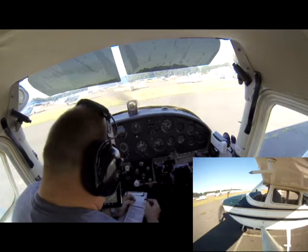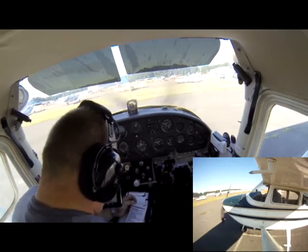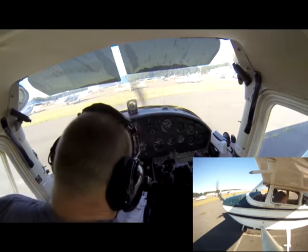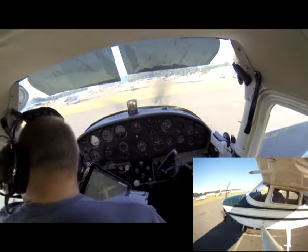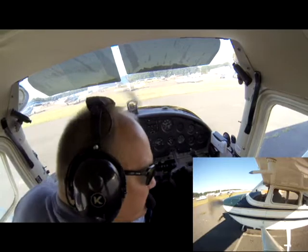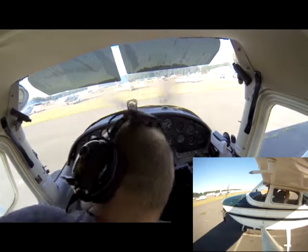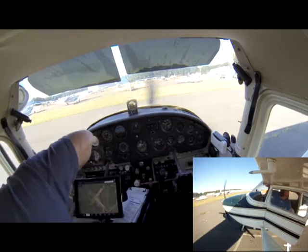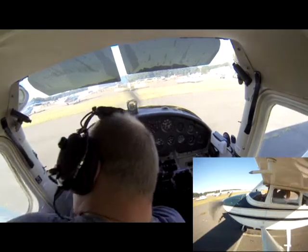Seats are adjusted and locked. Seat belts are on and snug. Doors are locked. Windows still open for now. Flight controls. Feel good? Alright, looking good.